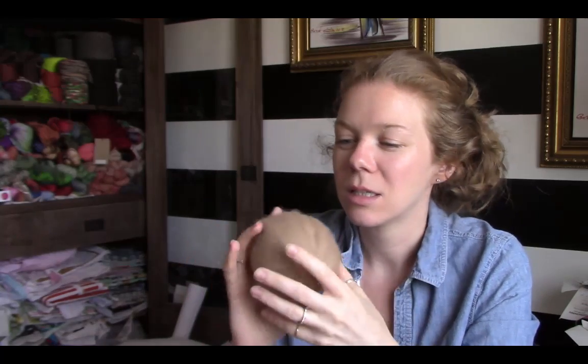I think this is going to be for real my gateway luxury fiber, because now after she purchased this for me, I'm like, what about Qiviut? What about cashmere and bison? And I've got these yak and baby camel, and I'm very into luxury fibers after this little gem. It's so soft and I love it.